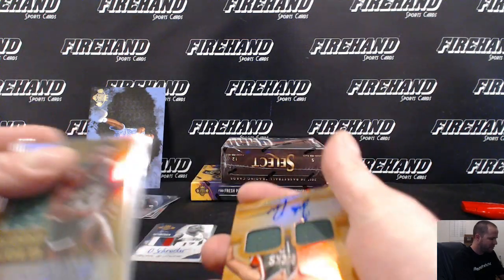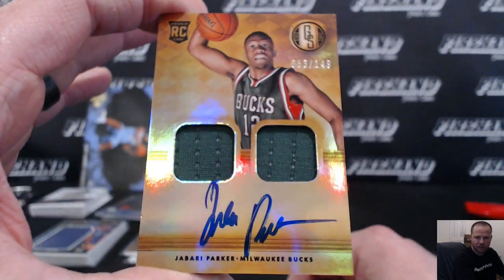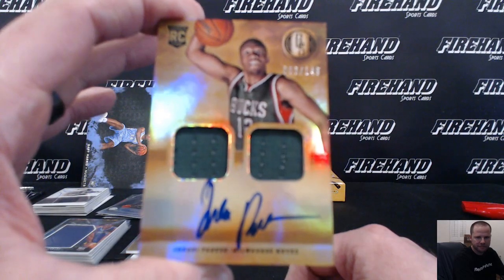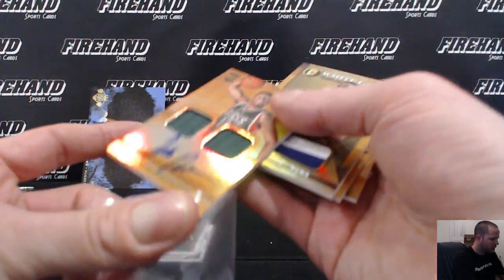Look at that, Jabari Parker for the Bucks. 53 out of 149 dual jersey autograph. Not bad. Buddha head. With the Bucks. Jabari Parker. We got a patch.